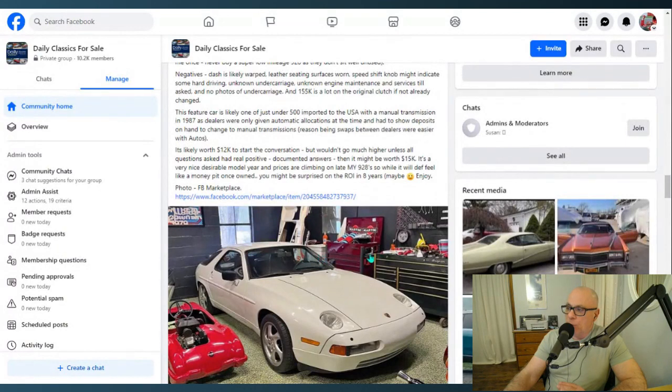So I'm thinking it's one of just 500 imported to the United States that year with a manual transmission in '87, because I sold these cars new when they were in the showroom. And when I ordered these cars, you could only order automatic transmissions. And in order to change an automatic allocation to a manual transmission, you had to show like a $5,000 or $6,000 deposit to the factory, so they'd let you change it to a manual transmission.